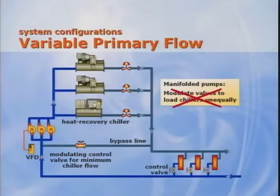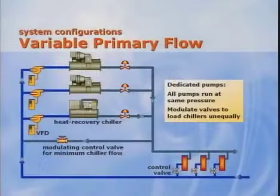Some designers replace the on-off chiller valves with modulating valves and attempt to manipulate the flow through the chillers to preferentially load the heat recovery chiller. In our experience, this is extremely difficult to accomplish, and these systems are unlikely to work well. Another configuration of the variable primary flow system includes one pump per chiller.